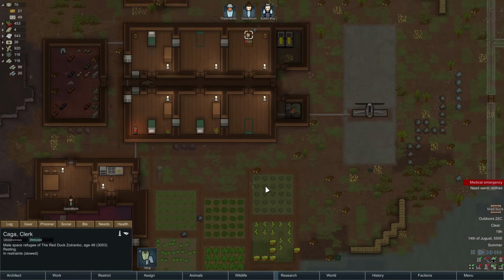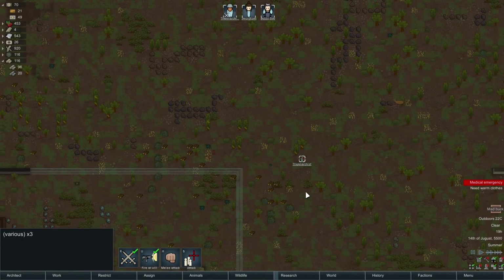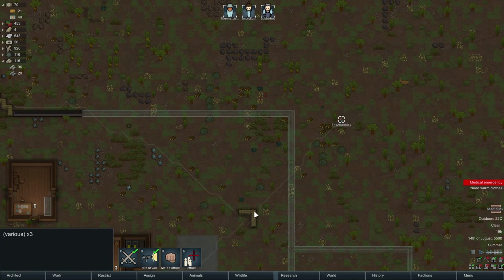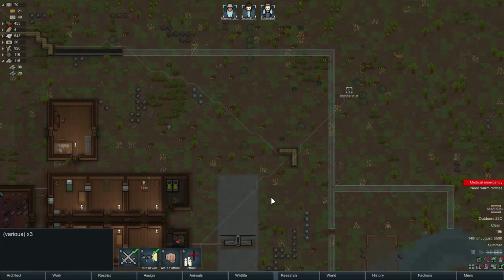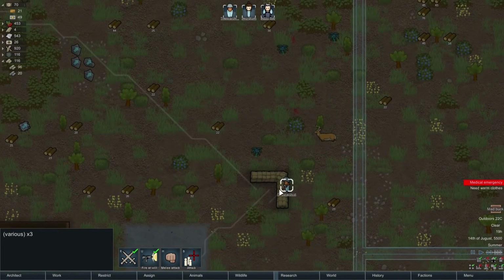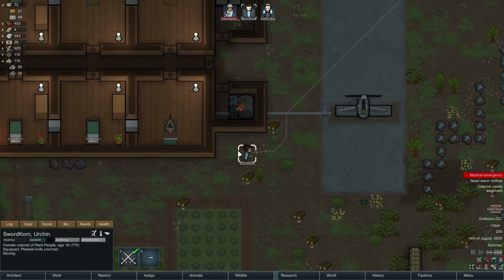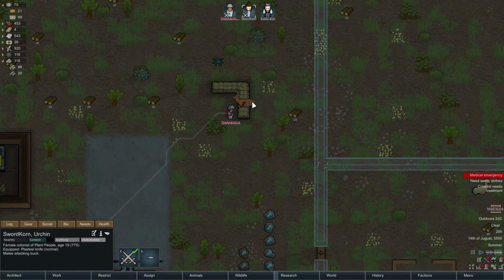We have a mad buck coming in, so let's go ahead and grab everybody, and we're going to draft you guys. Where's the buck? Oh, come back, come back, come back. Anarchist, run. Everyone else, get to your stations! Bubby boy's going very slowly, I might say. Alright, open fire. Shoot him! Oh, shoot. Where's our other person? Swordcorn, run! Run!